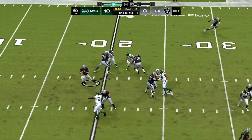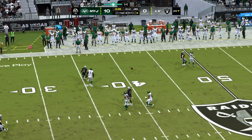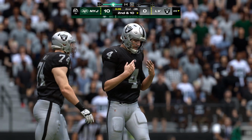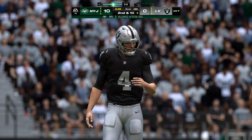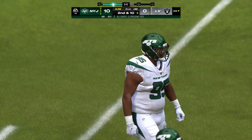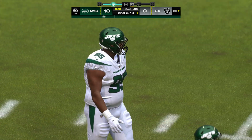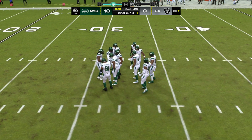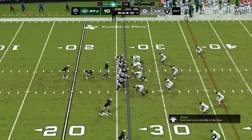Back to throw, O'Connell. And his throw is incomplete. To this point, I've been impressed with the work defensively. They have not allowed a lot of receivers to run free. And there's another example, another incompletion. Second and 10.